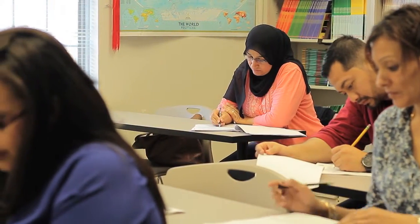The math test is designed to align with our developmental math curriculum. So each area of the test is a specific skill set that is aligned specifically to those DMA classes, those developmental math classes. So students are going to see questions on fractions and decimals, operations with integers, ratios, percents.